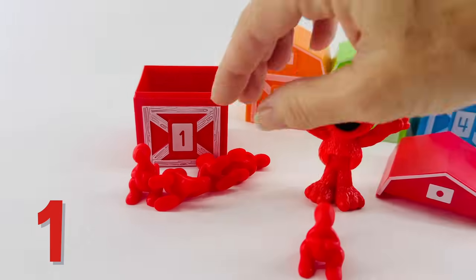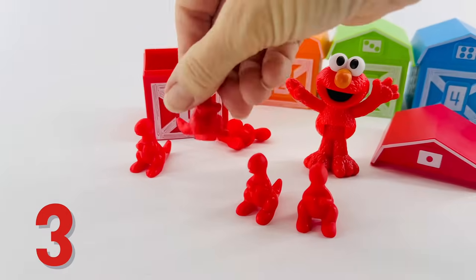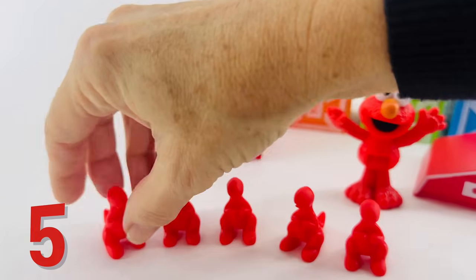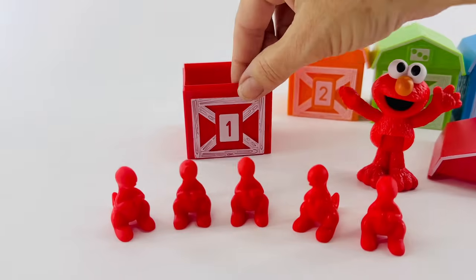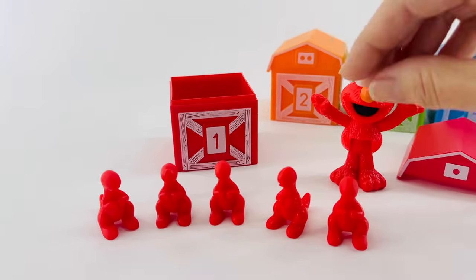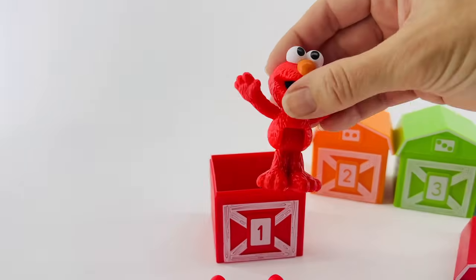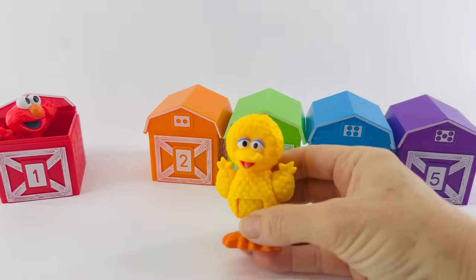One, two, three, four, and five. We have five red dinosaurs. Well, this house only has one on it, so we should only put one dinosaur in. One. And now Elmo can go live there. Let's put him right there. Thanks, Elmo.